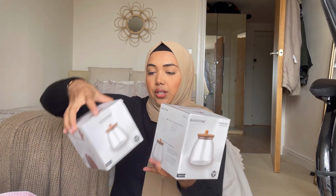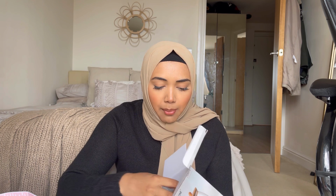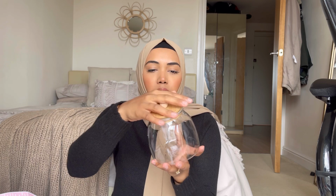The next thing I got are these two canisters. So one big one and one small one. And these were from Carrefour, which is a really huge supermarket. So basically like a Tesco. They had literally everything. And yeah, these were so nice. I could not pass them up. My sisters were literally telling me not to get them, but I was like, hell no, I'm getting them. So this is what they look like. How cute. So I thought that this could go in my kitchen or even my bathroom, however I wanted it.